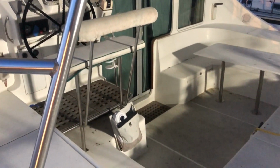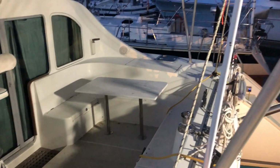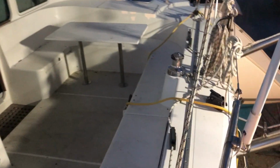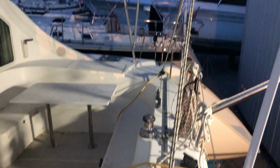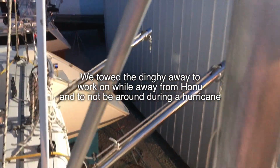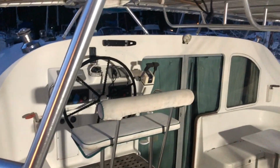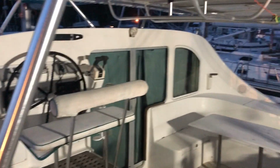And this is how the cockpit looks now. So pretty much got everything put away. The only things that are left out here are the main sheets and the lines for the davits. But everything else is up and clean, no dodger, no instrumentation, just clean.